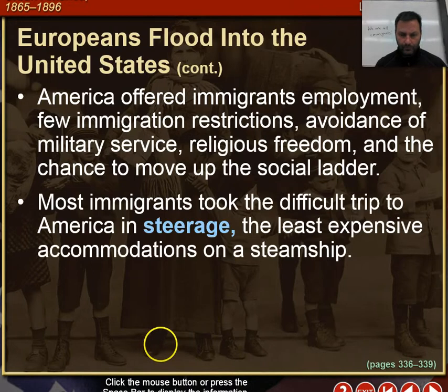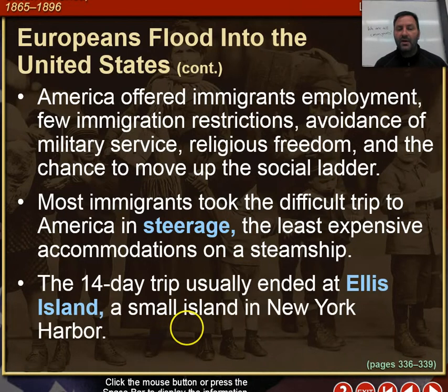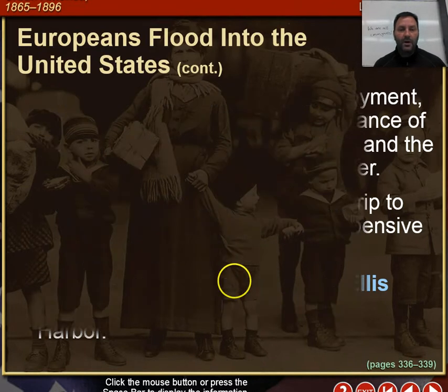Most immigrants often took the difficult trip to America in steerage, which was the least expensive accommodation on a steamship. And oftentimes, they'd be down below in the below decks, okay? So this would be a 14-day trip that would usually end at Ellis Island, which was a small island just outside in New York Harbor, okay? Often one of the first things that immigrants would see would be the Statue of Liberty during this time because it was newly erected as a gift from France.